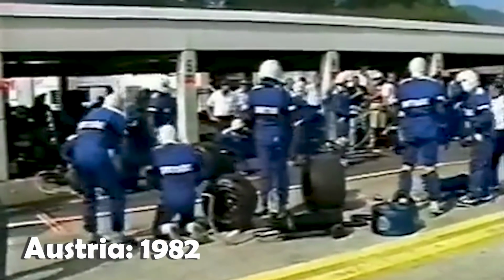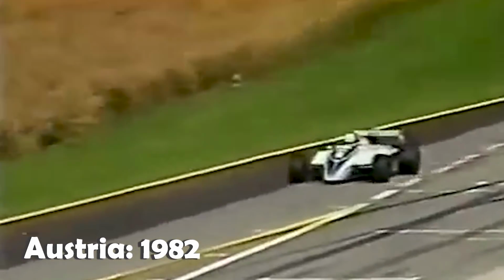However, during the 1982 Austrian Grand Prix, their first successful refueling pit stop finally came through. Riccardo Patrese was in the lead. He had built quite some margin due to his car being lighter, since he was carrying less fuel. He pitted. They changed his tires, pumped some fuel into his car using a highly sophisticated system that included a fuel hose and some pressurized air tanks. He then came out of the pits, and to everyone's surprise, he was still in the lead.